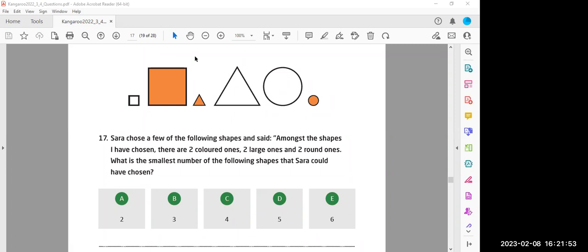My answer is B. B, great job. Okay, can you explain it? Can I tell you why? Okay, for sure. Because we have 3, it doesn't have any color. Okay. We will remove this one. So we have 2 colored, and 2 large and 2 round ones. Okay, so your answer is correct.